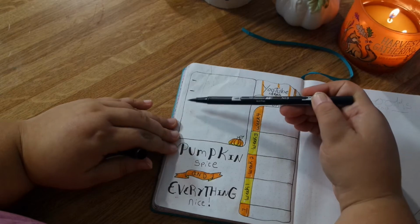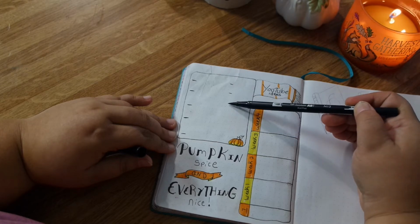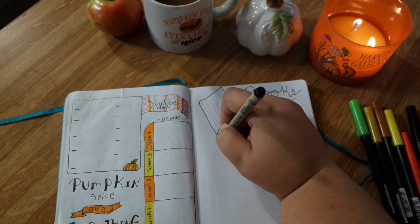Another technique I use is holding the Tombow the same way in black and making my bullets. Instead of making round bullets, I really do enjoy making these longer lines, and the Tombow is perfect for that, and you get nice lines.